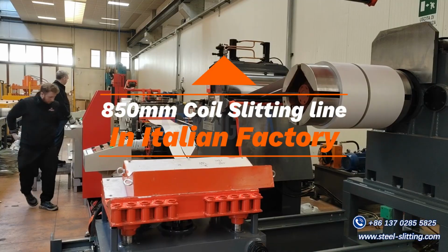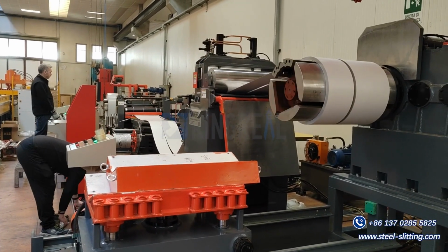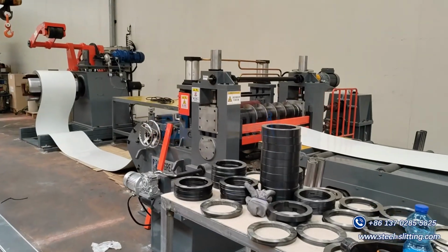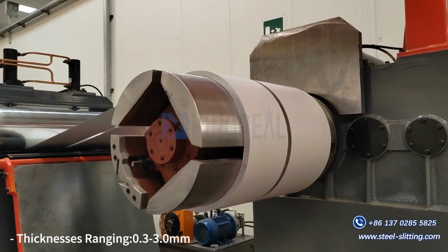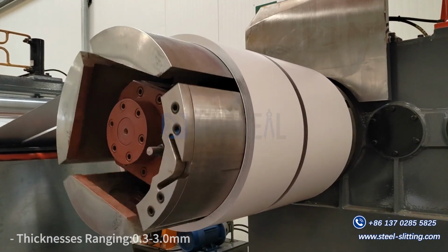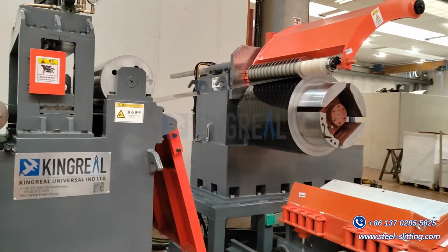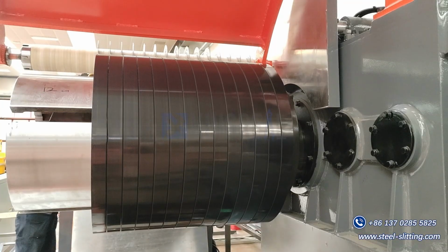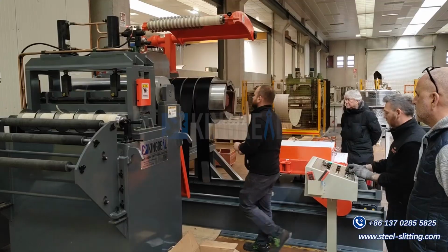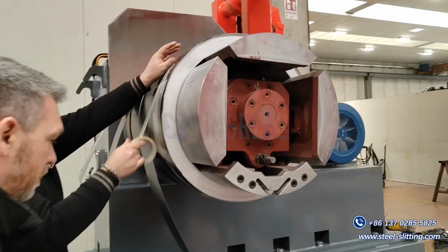KINGREAL engineers assisted the Italian customer in completing the installation of the metal coil slitting machine, ensuring stable production in the customer's factory. The metal coil slitting machine is designed for the slitting and recoiling process of metal coils. The Italian customer required the slitting of coils with thicknesses ranging from 0.3 mm to 3 mm. Processing thinner materials demands a high-precision slitting machine to ensure accuracy in slitting and precision in recoiling.